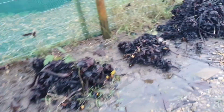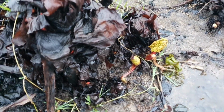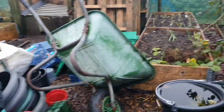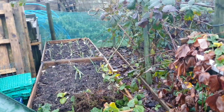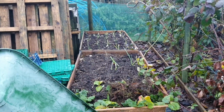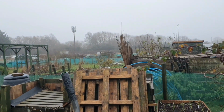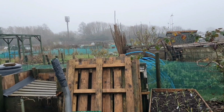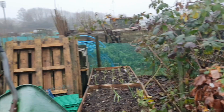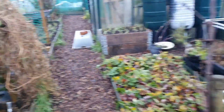Now look at this. You'll see the rhubarbs putting a few shoots on. Well, since the last time I came here, we've had frost, we've had snow, we've had gales and more rain. It's the 12th of December today. Grey and grey. Not very nice at all. It's the kind of thing where you should be at home with a cup of something nice. Anyway, nice hot winter tea or something. Anyway, let's have a look.